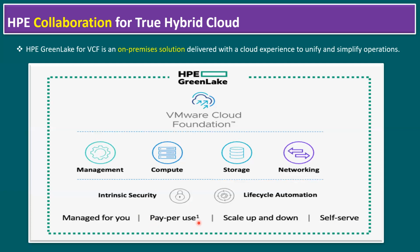If the usage is increasing beyond 80% and you require a scale up, HPE provides scale-up services. They can increase the nodes, and if your usage is less, there is a possibility for scale down. All this flexibility is available within HPE GreenLake. It also provides a self-service model. The same way we use the AWS or Azure public self-service portals, we can experience the same kind of self-service portal with the HPE GreenLake for VCF solution.